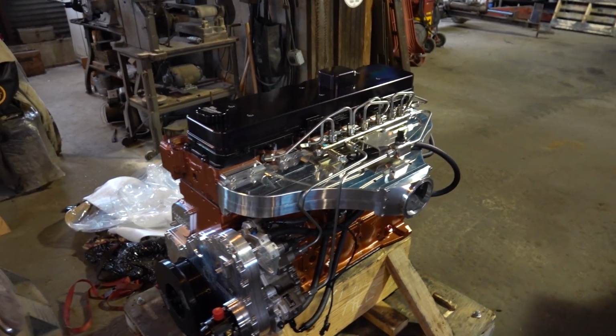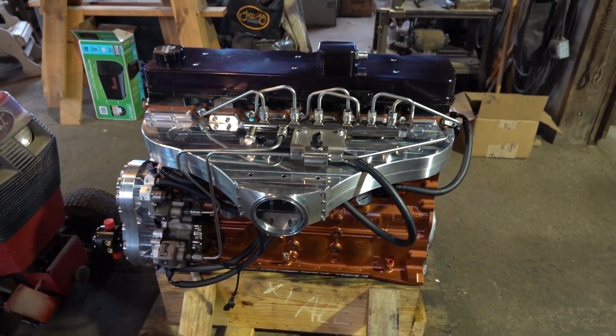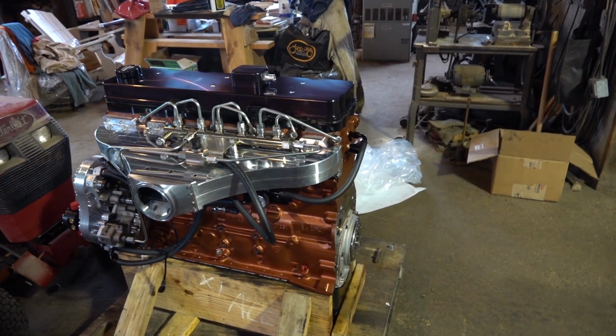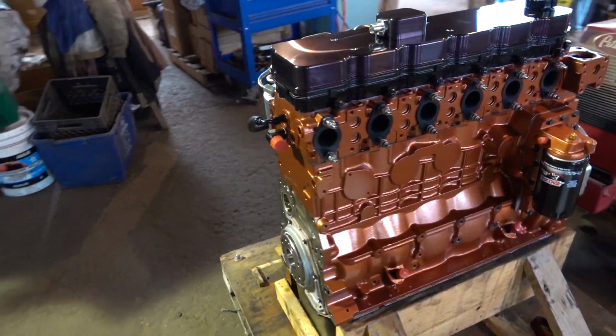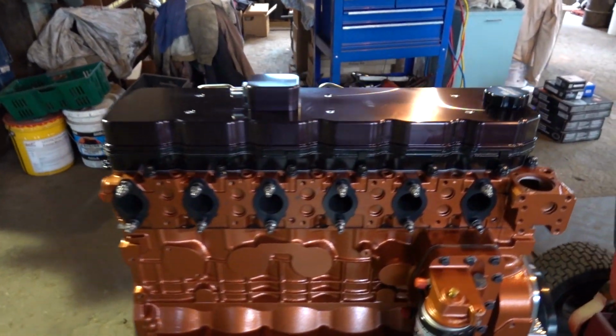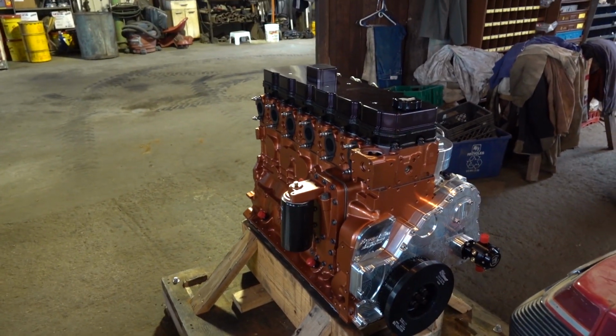Have a couple questions on some stuff. Definitely going to be a while till we're able to do anything with the engine. We still have a lot to do with the cage and all that. But yeah, everything is looking good. It's pretty, that's for sure. So hopefully it performs as it should and as it looks.